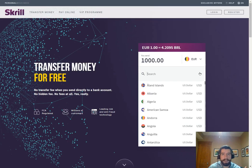And finally, one of the last pros that I have for Skrill would be that it has a full system set up for gambling and playing games with money. So it's a good solution for those options. So if you have an e-commerce store or some sort of gaming platform online or gambling, it's actually one of the few payment processors that allows for that.